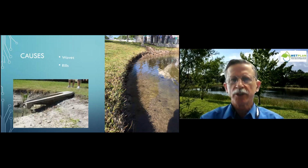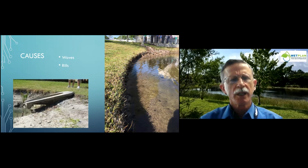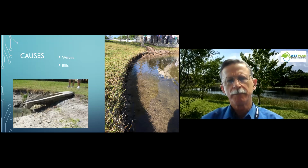Some of the results of that are from erosion around, for instance, on the left, there's a pipe with a mitered end section. This erosion here, a lot of it's from the water coming out of the pipe, and there was nothing to take the energy from that flowing water and disperse it other than the soil that was around the end of this pipe. So that soil is now farther out into the stormwater pond.